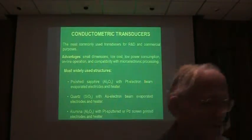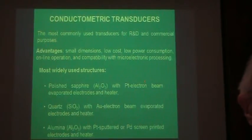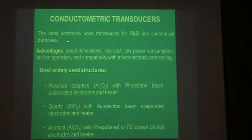As I said, almost all commercialized gas sensors present on the market at this stage are based on conductometric transducers. So this transducer is most commonly used for research and development and commercial purposes. Advantages: small dimensions, low cost, low power consumption, online operation, it could be used for continuous measurement, and compatibility with microelectronics processing. In some cases, this is very important if a signal processing system is needed.